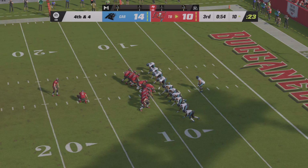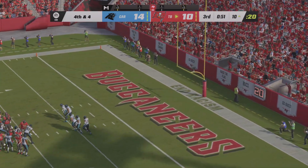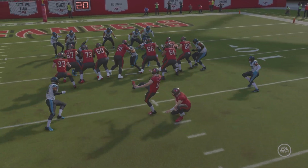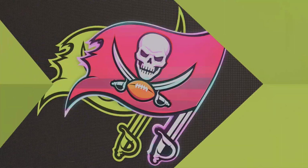Chase McLaughlin now for the field goal try, from the right hash here, should be an easy one. And his kick here is good, and the lead is down to 1 now at 14-13. So they put together a good little drive there, but ultimately stalling out in the red zone.